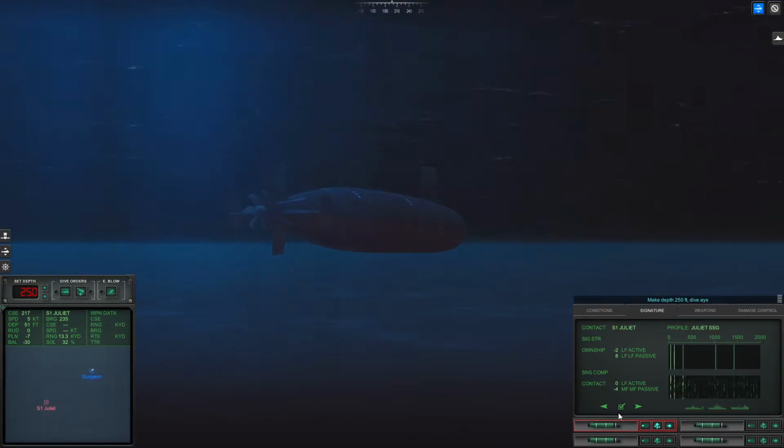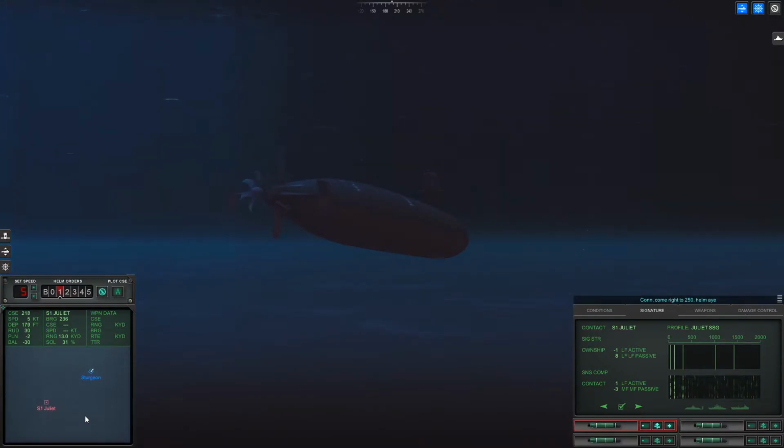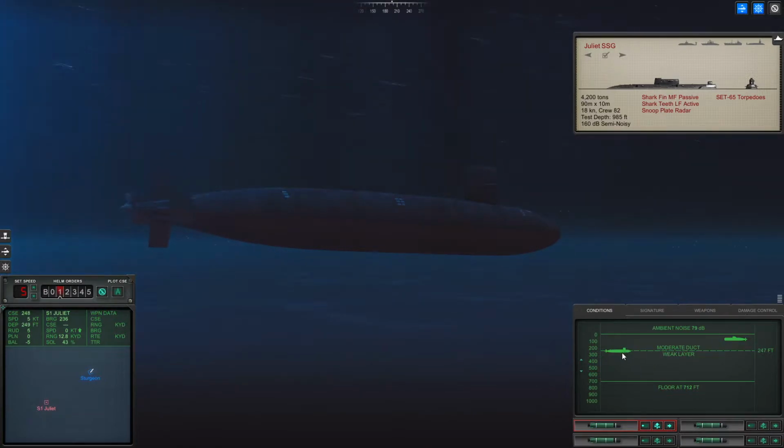Make depth 250 feet, dive high. That should allow us to get a little closer. Also, I'm not sure why we are on the northeast side of them. Are they heading toward us? Come right to 250, helm aye. Semi-noisy. Maximum speed of 18 knots. Should be passing below that thermal layer here in a second. This is a moderate duct, so it does carry sound a little better.